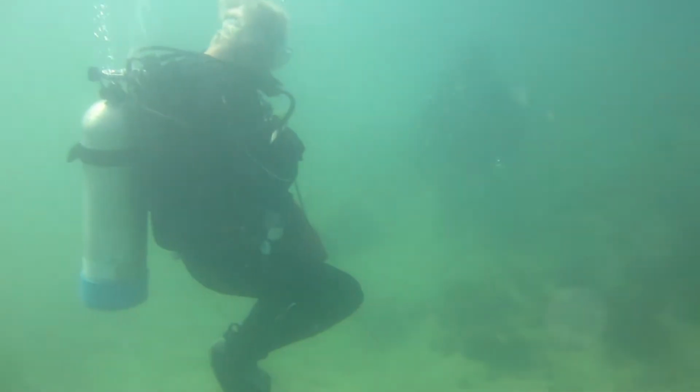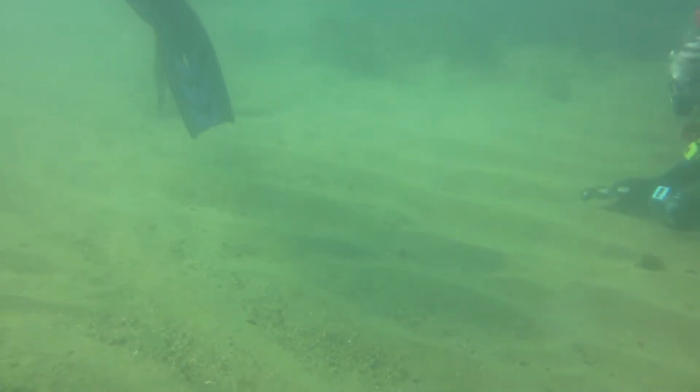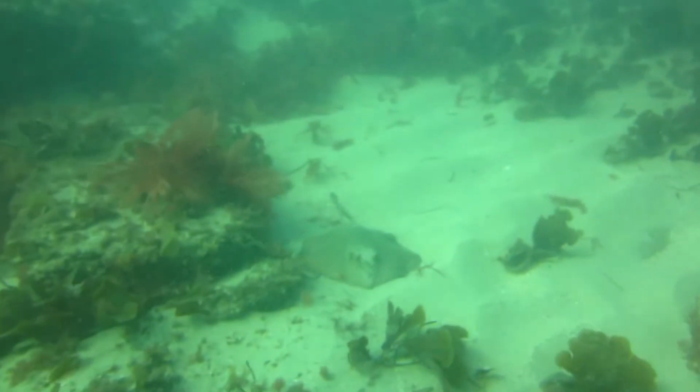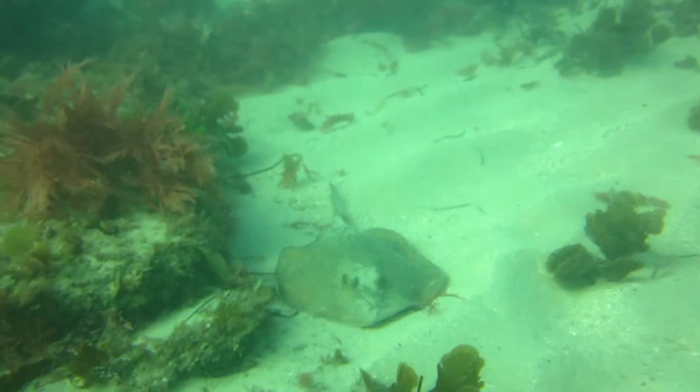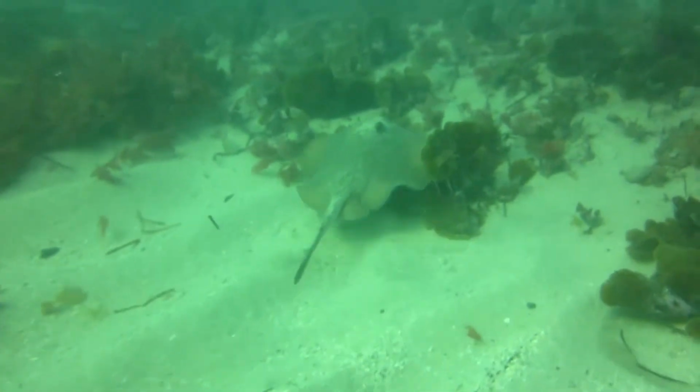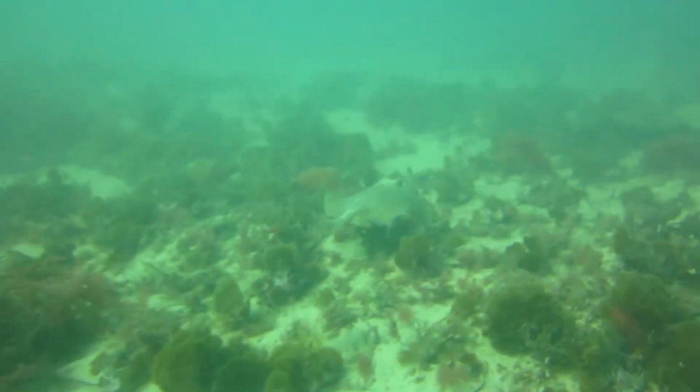We dropped down into 5.1 meters of water, which is about 16.5 feet, and the water temperature was 22 degrees at 71.5 Fahrenheit. First thing we saw was this little ray. He must have been having a good snooze, because you normally can't get that close to them before they dart off.